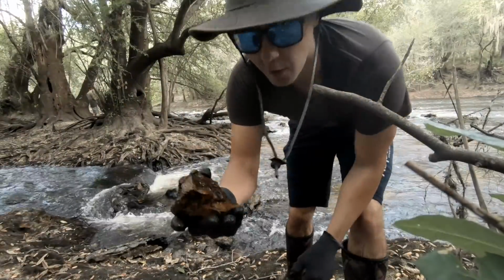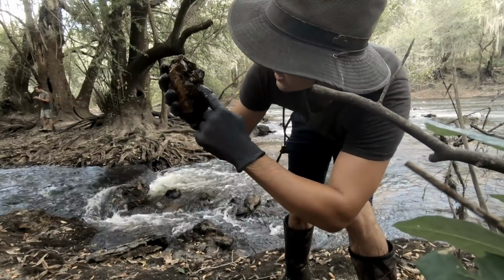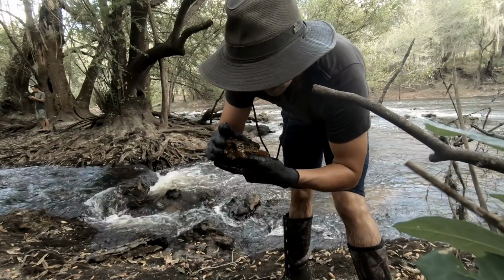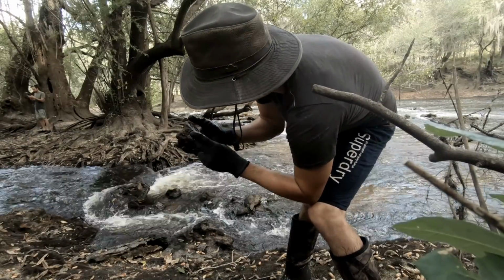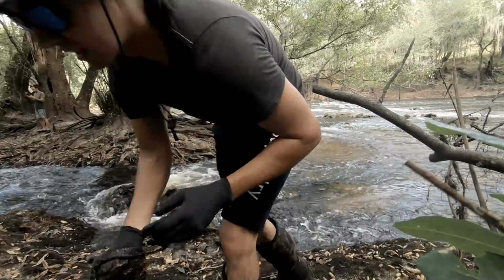So we are hunting for agatized coral today, like this. See all the lines here? This is a fully agatized piece of coral. And we're looking more for the botryoidal agate. It's like a bubbly looking, really colorful agate that gets in there sometimes. So we're gonna go upstream a little bit and see what we can find.